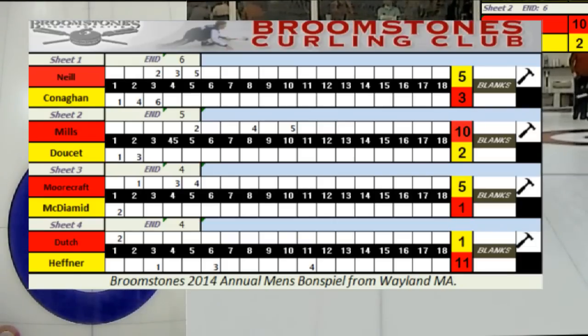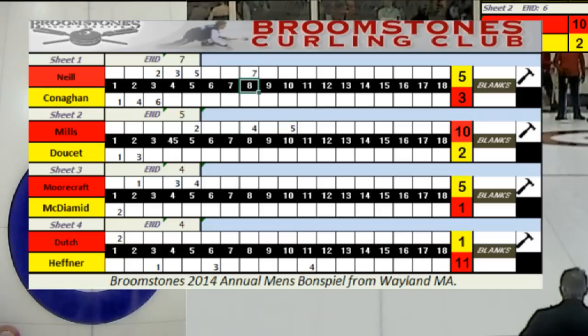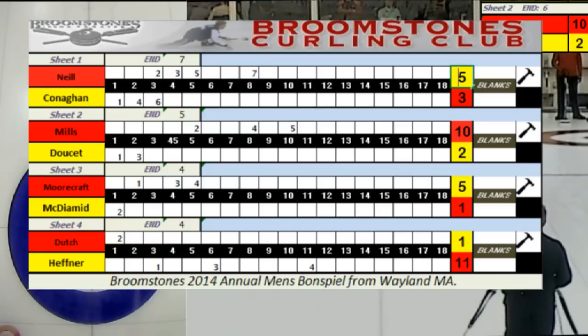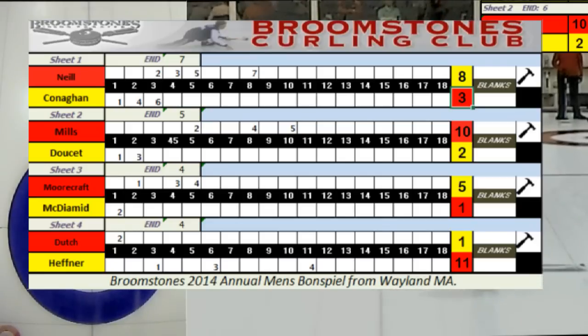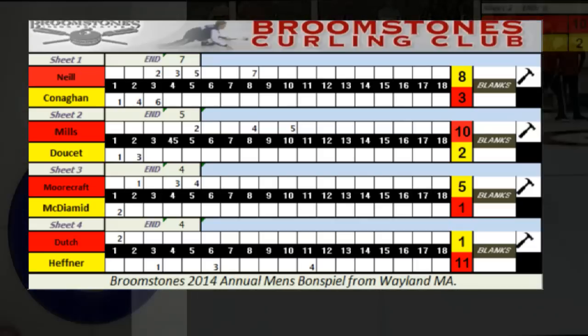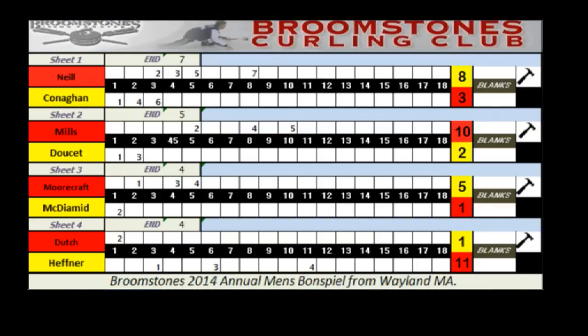Now they're hanging up the score. They do get 3. So Neil leads Connigan now 8-3 after 7. I had a large glass. And Neil has decided to throw through with his lead stones to start the 8th.